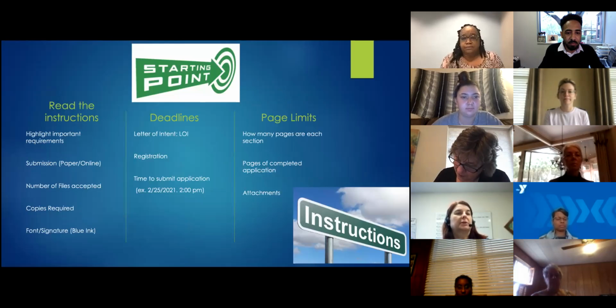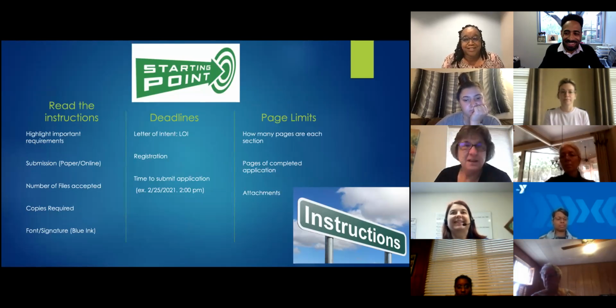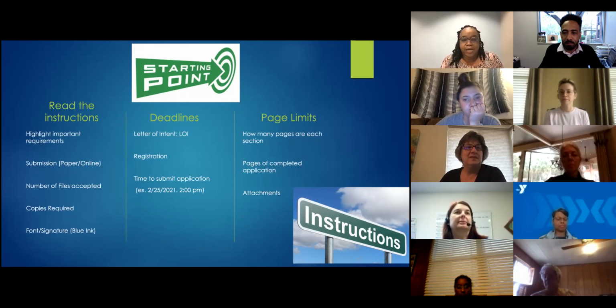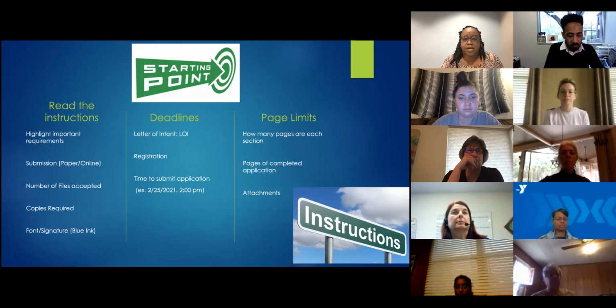What is my starting point when I find a proposal that I'm willing to look at? Read the instructions. Read the instructions. That is so important. For my history, or for my way I do it, everybody can do their own. I actually go through the proposal or the RFP, request for proposal, the instructions, and I highlight everything that says it's a requirement. I use different color highlights. Everybody's different, but then I go back and make sure I have every single thing that's a requirement.